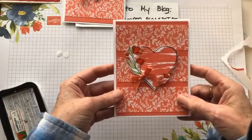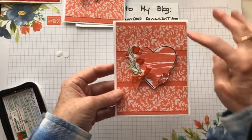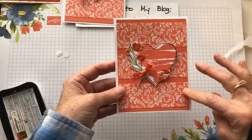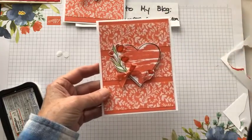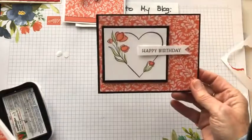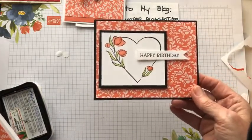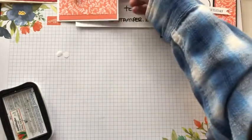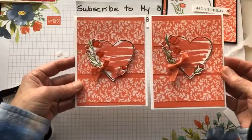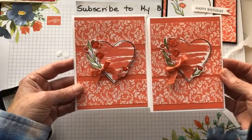You know, when you cut your DSP for a full layer on a card, you always end up with these strips left over, and that's what these are. They came off of the birthday cards. So I made 12 birthday cards out of 2 sheets of the Harvest Meadow DSP. And then I had these strips left over, so I was able to get 2 more cards using the strips. They're just too cute to throw away, you know?